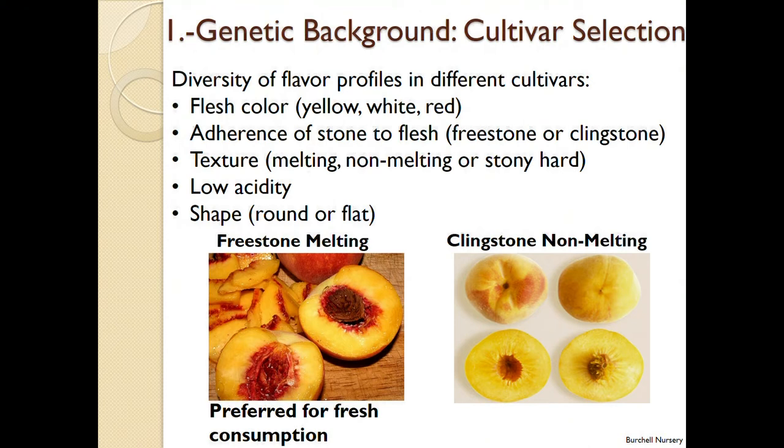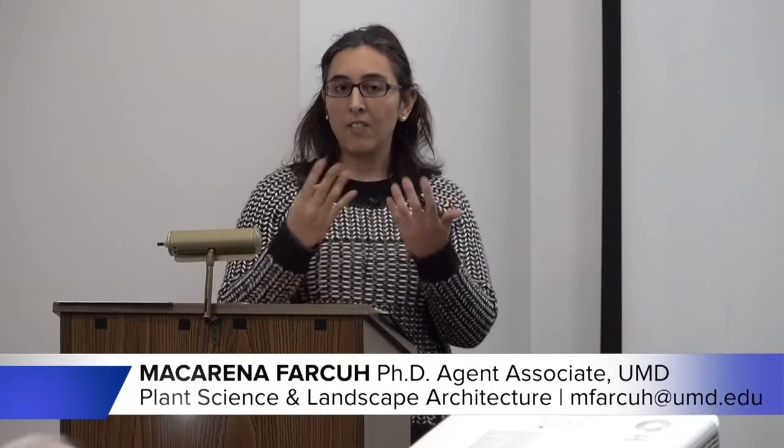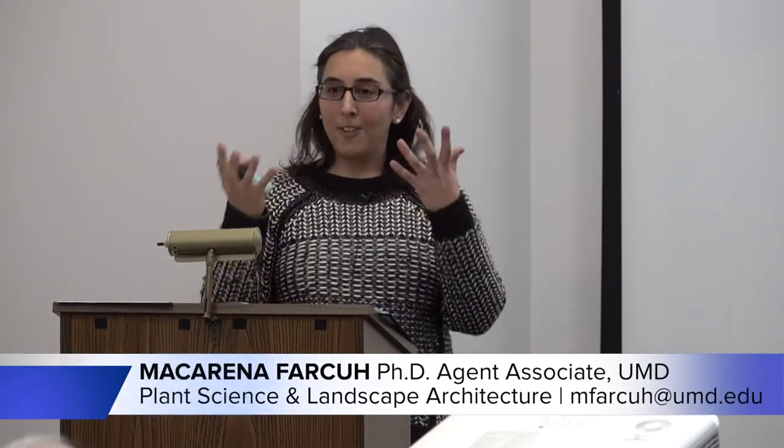But in general, here you can see we are comparing a freestone melting cultivar versus a clingstone non-melting cultivar. Generally, the one that is preferred for fresh consumption is the freestone melting. That is also the hardest to handle, because both of them have different flavor profiles. So the main message here is that if the genetic material with which you are starting in your field has not been bred for flavor-related traits, they will never be developed in the field. So when you are choosing your cultivars for establishment in your orchards and you are looking for flavor, you have to make sure that what you are establishing really has that capacity.